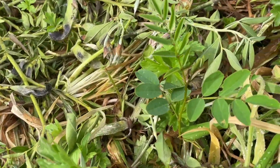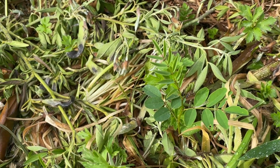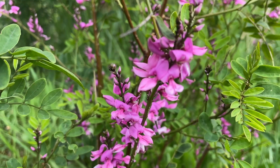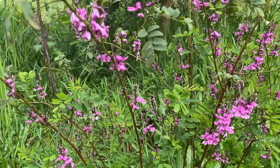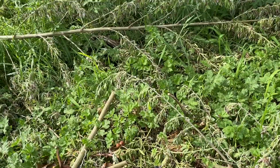This here is an Indigofera australis, which has a beautiful purple flower on it. Now, I have some Indigofera in another spot which kept getting affected by frost, but now that a tagasaste in that area is growing over the top of it, it seems to be doing quite well.